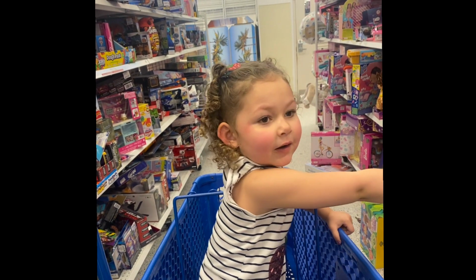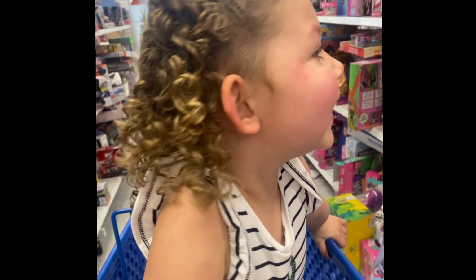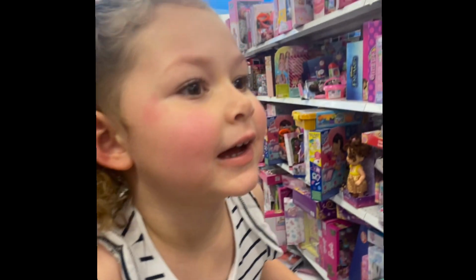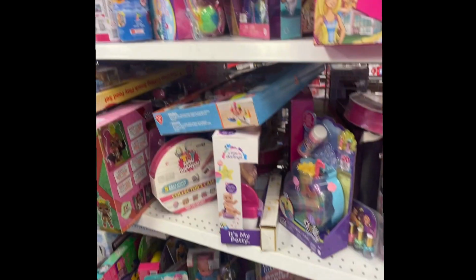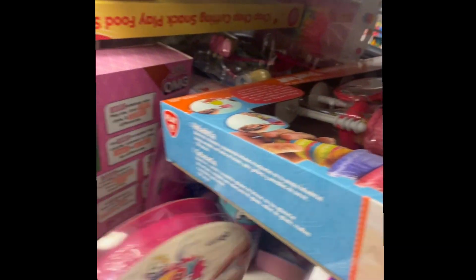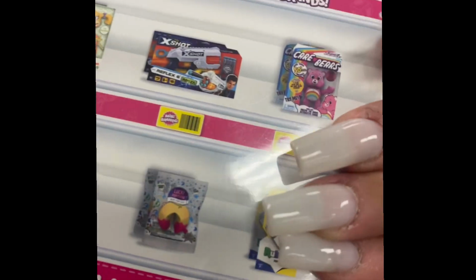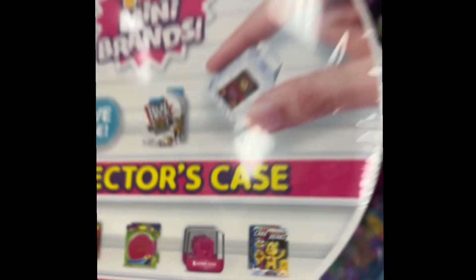Bella, where are we? We are at a toy store. Are we on a date? Yeah. Oh yeah, give me a kiss. Mwah. Thank you for my kiss. Mini brands! Mini brands? Okay. What kind of mini brand? Oh, these are the toy mini brands. Look, they come with little toys.